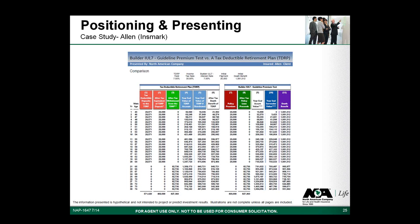Wrapping it up here, folks, a couple more things on positioning and presenting. North American on our software, if you've downloaded our software, something that's available to any agent contracted with North American is the INSMARC supplemental presentation tool. INSMARC is a fantastic option to sit down with a client and show them and compare the growth of the IUL with North American and compare it to different financial vehicles that they may come across.